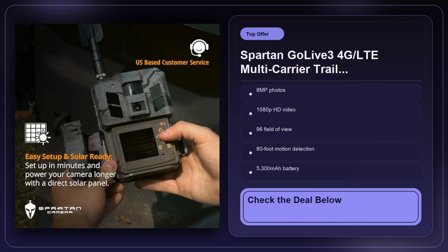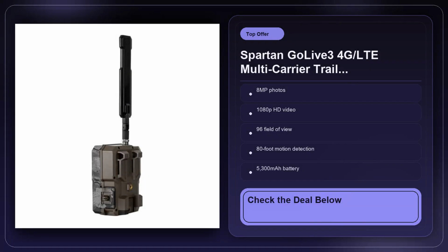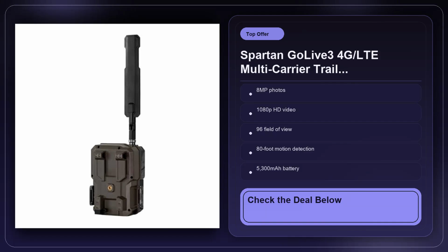Once the connection is live, the app shows a live preview, and you can adjust motion sensitivity and the detection radius from your phone. The menu isn't layered with obscure submenus. Everything you need: photo resolution, video length, and alert preferences is a tap away. For someone who isn't a tech wizard, that simplicity is a huge win.